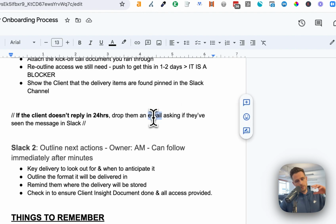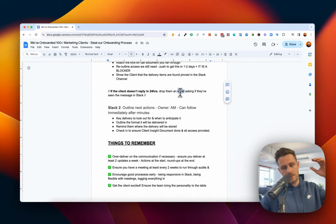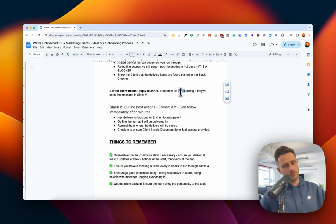You want to promote good practices here, right? So you want to take them away from email. You want to have them in the Slack channel. So don't deliver the 4 minutes in email, because they may get used to sort of using email again.